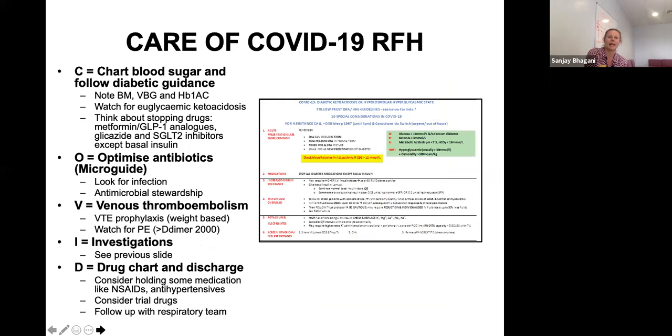Diabetes was a really interesting area, and I note that from the WHO guidance published in May, they haven't really touched on this. I would actually argue, alongside my colleagues from the endocrine department who published a nice summary of how to manage the diabetic COVID positive patient, that we saw a number of patients come in, not only with either DKA or a hyperosmolar picture, but also those with euglycemic ketoacidosis. And we produced some guidance about what medicines we should stop and what medicines we should continue as they were in the initial stages of their illness.